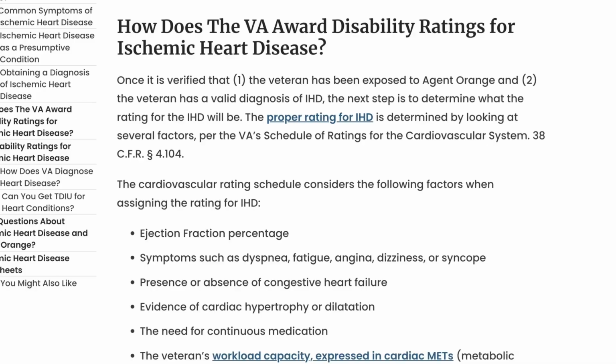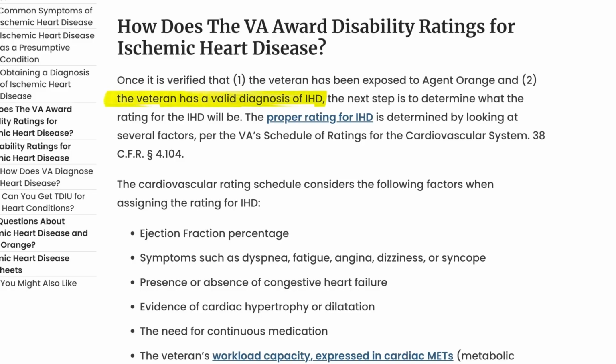How does the VA award disability ratings for ischemic heart disease? Once it's verified that the veteran has been exposed to Agent Orange, that's you, right? The veteran has a valid diagnosis of ischemic heart disease. We got to the right doctor. Took 2 or 3 of them, but we got the diagnosis now. The next step is to determine what the rating for ischemic heart disease is going to be.